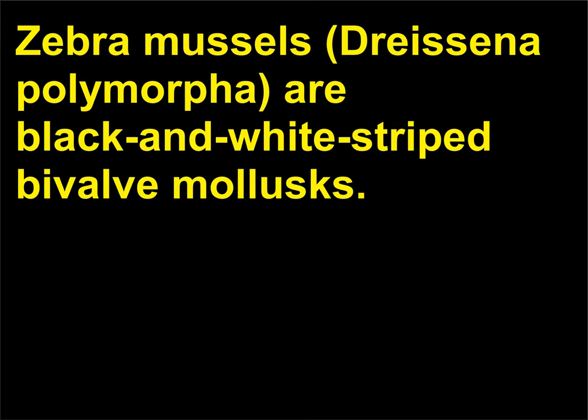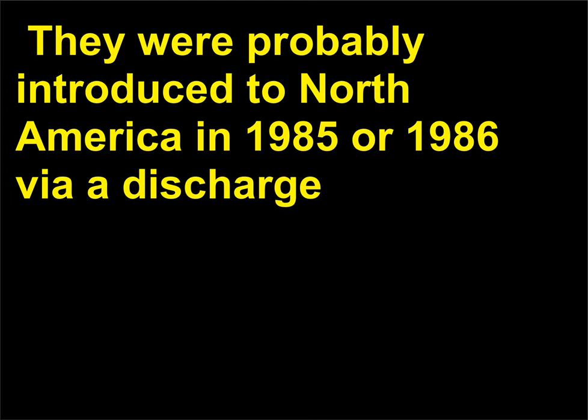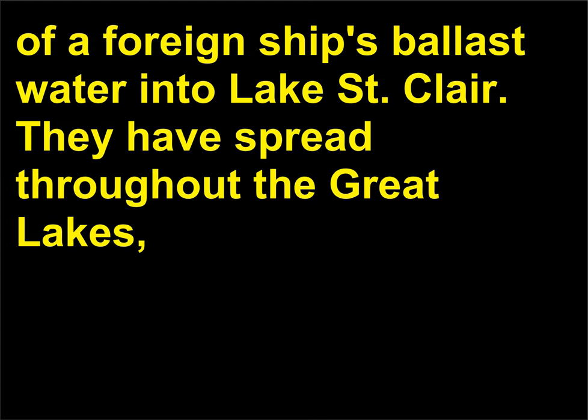Zebra mussels, Dreissena polymorpha, are black and white striped bivalve mollusks. They are hard-shelled species that adhere to hard surfaces with byssal threads. They were probably introduced to North America in 1985 or 1986 via a discharge of a foreign ship's ballast water into Lake St. Clair. They have spread throughout the Great Lakes, the Mississippi River, and as far east as the Hudson River.